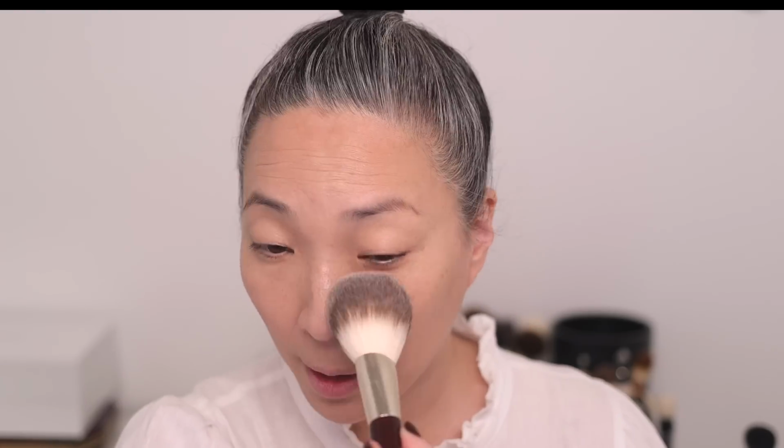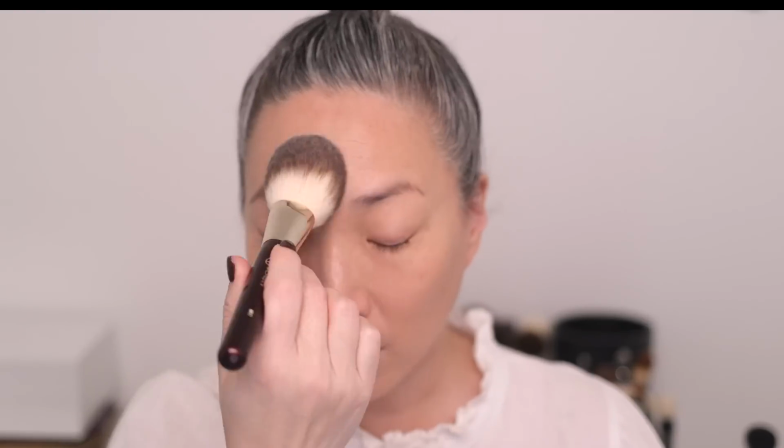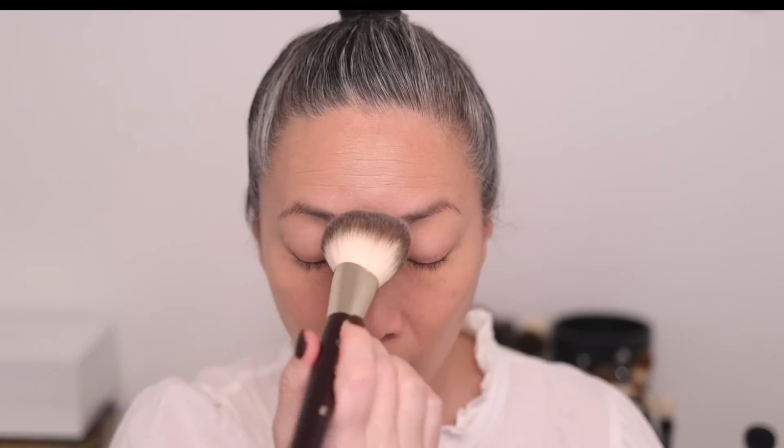very translucent. I'm gonna use my BK Beauty 102 brush and just pounce lightly all over. I have dry skin, so I don't like to use powder heavily or all over without thinking about it. I really like targeting it on areas of my skin that do look a little bit shiny, definitely T-zone and under my eyes here.